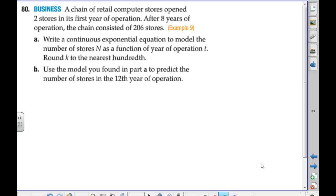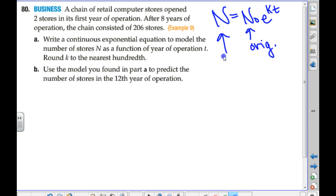All right, this question I want you to look at, please. Number 80. 80 and 81 are the same concept. They want us to use a continuous exponential equation. This is, I think, the letters they use. This means some original amount became some new amount. And k is the rate that it's growing or decaying or whatever it's doing, and t is time. It says write a continuous exponential equation to model the number of stores as a function of the years of operation t, round k to the nearest hundredth.